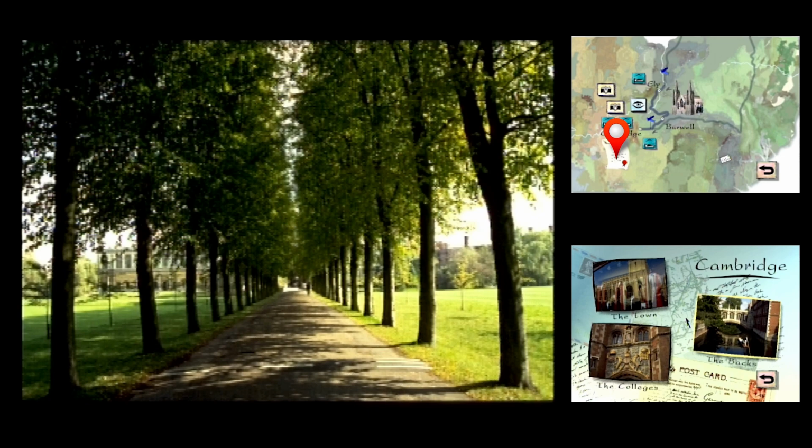I arrived at the University of Cambridge through the back garden. This is definitely the loveliest approach.